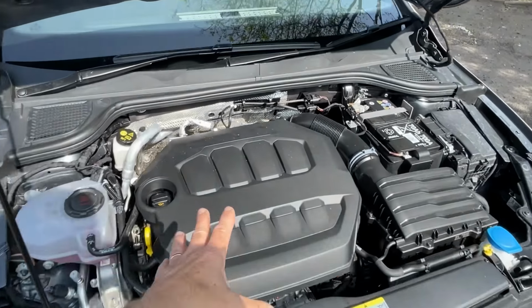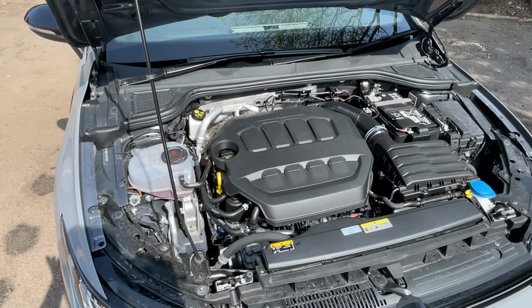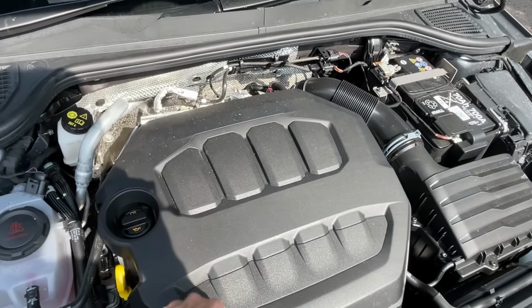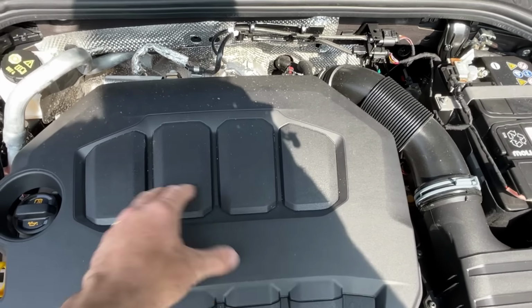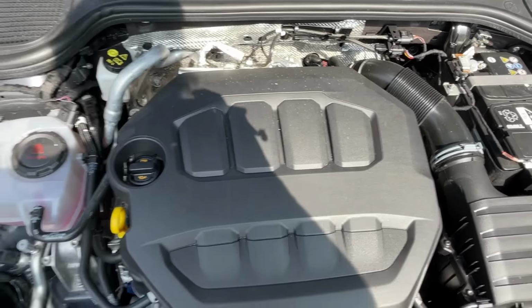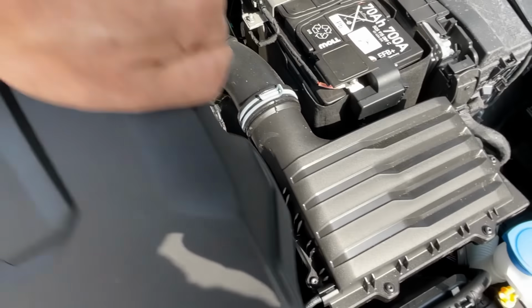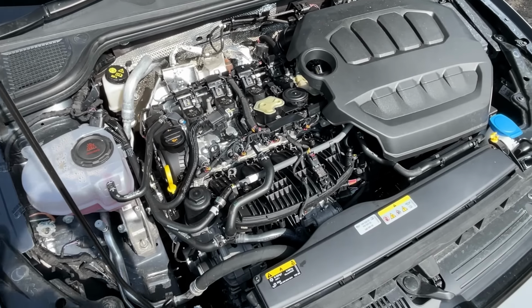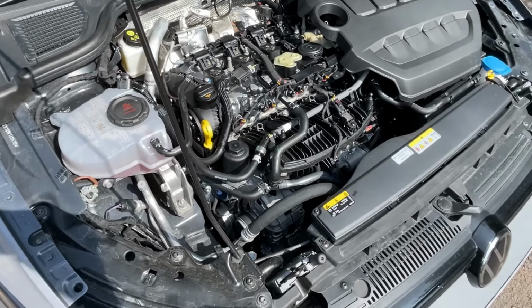So either this has been redesigned and now doesn't catch fire, or this 190 derivative doesn't get hot enough to set it on fire. Either way, it's still pretty boring, but I'm pretty sure they were a bit squidgier before. This is harder plastic. Whatever, it's definitely an EA888, as I will show you now. There we go. So if you pull the cover off for Golf R with its 320 horsepower engine, it will look to all intents and purposes like this.